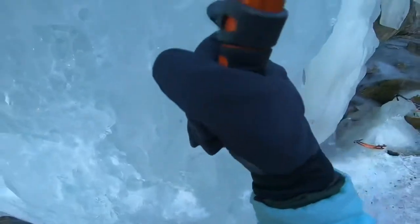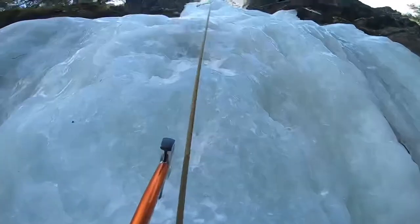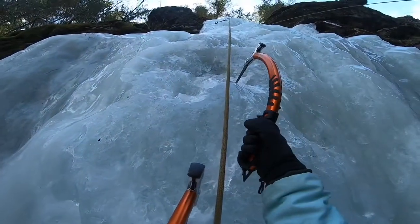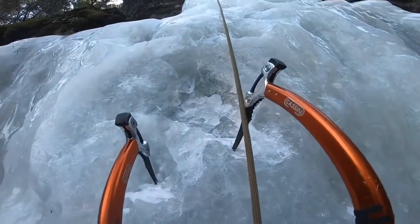Okay, so sitting, kicking. That's it, good. Just be a little wide apart. That's okay. Nice. Awesome, that looks really good. That looks probably good enough. Nice job. This first part is the hardest part of it. Woo! I'll say.